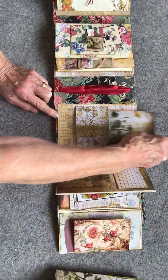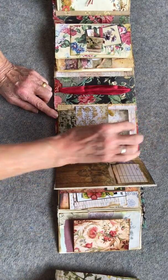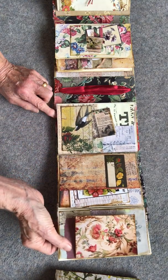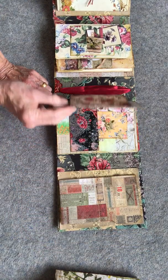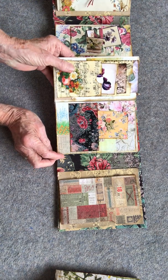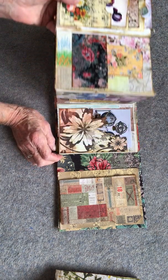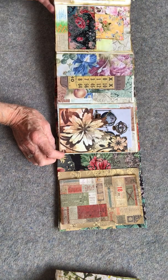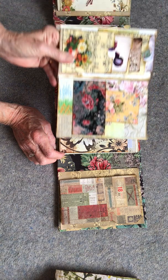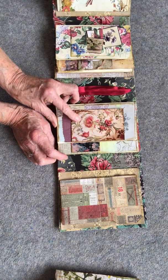There's a little booklet there. I do like lots of little booklets. This goes this way, and this way. I didn't want it to have any particular theme.